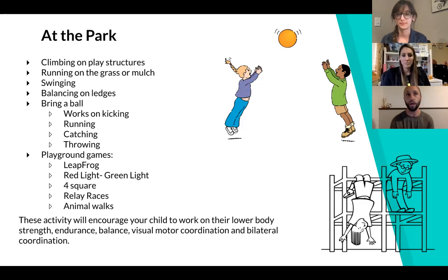A simple ball is so easy and mobile to bring with you. You can bring small balls or big balls, right? You can work on kicking. You can work on relay races and running. That's catching, it's throwing, it's baseball, it's basketball. It's making up your own silly little games as well.